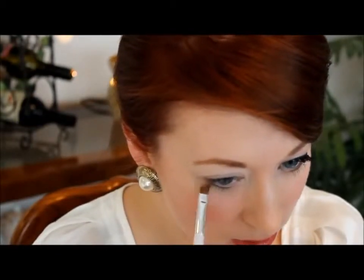Using an angled eyeshadow brush, take the same color and just apply it underneath your lower lash line, because this is what's going to brighten and widen and open up the eye look, and it's going to create a really clean, seamless look across the eyelid.